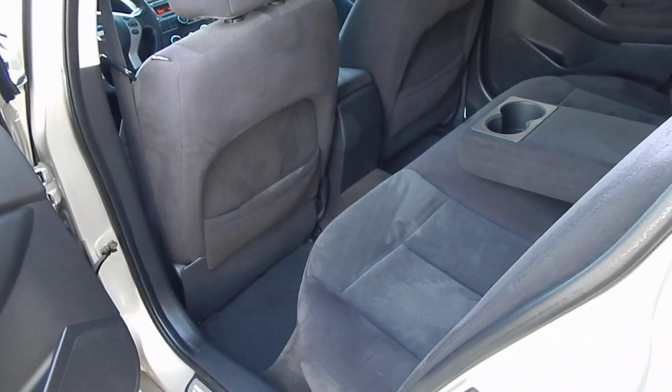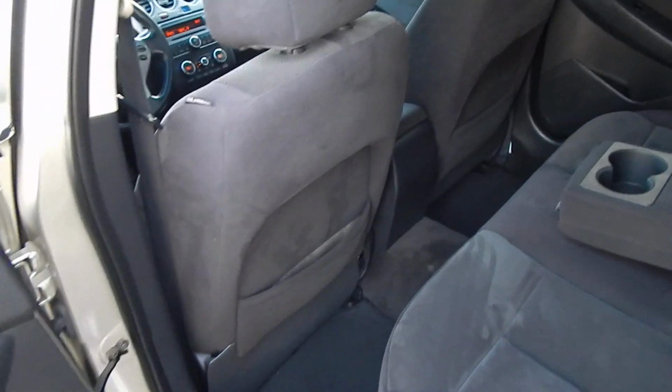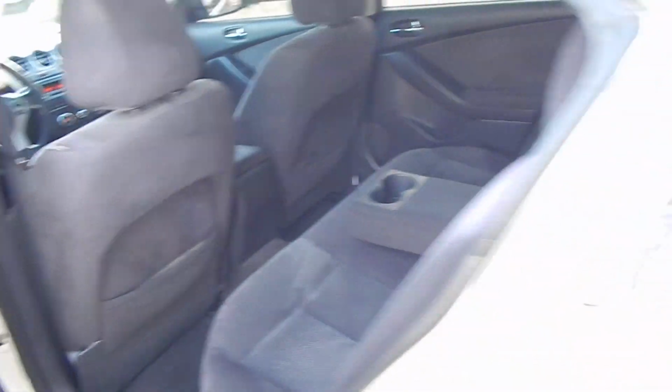Interior of the vehicle is really clean, quite tidy over here. No cigarette smoke odor, no rips, no cracks. You have a ski pole pass-through over here, tinted windows. You have dual front airbags, dual side airbags, and side curtain airbags for the front and rear, keeping everybody safe and secure. Some additional storage space on the back sides of the front seats.